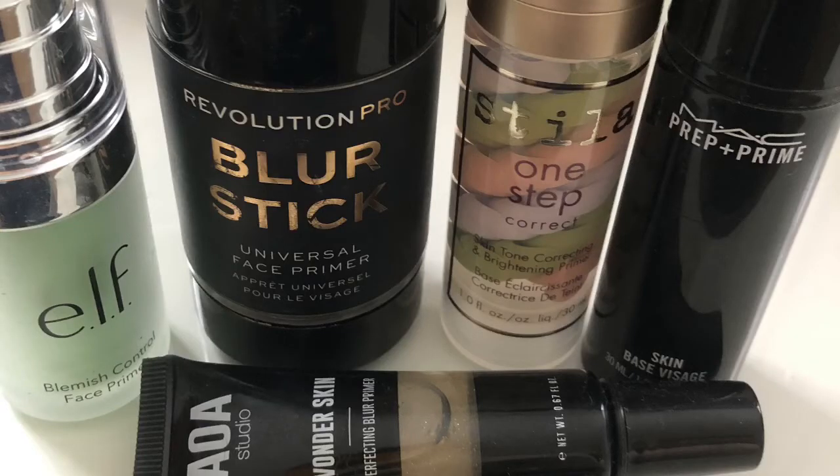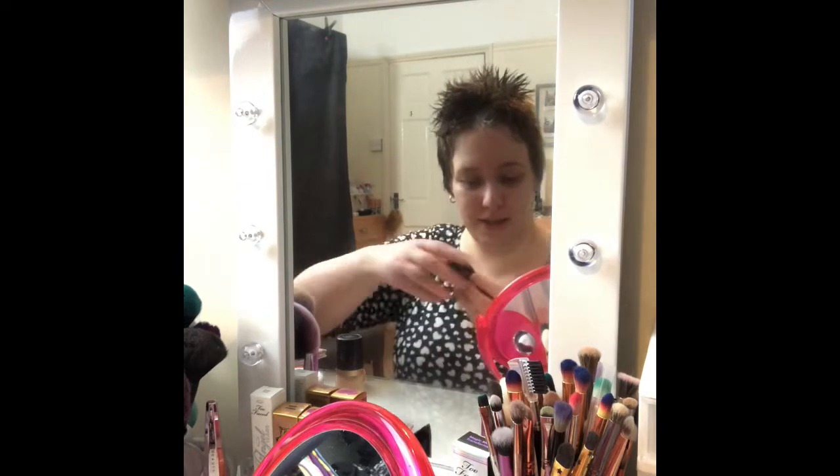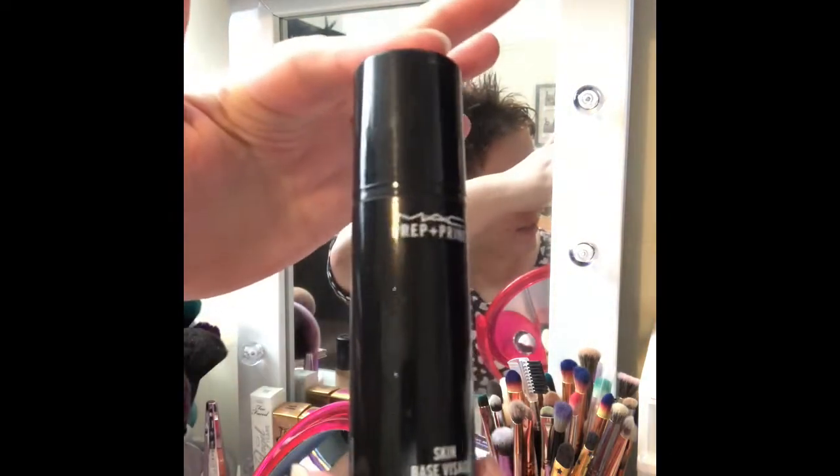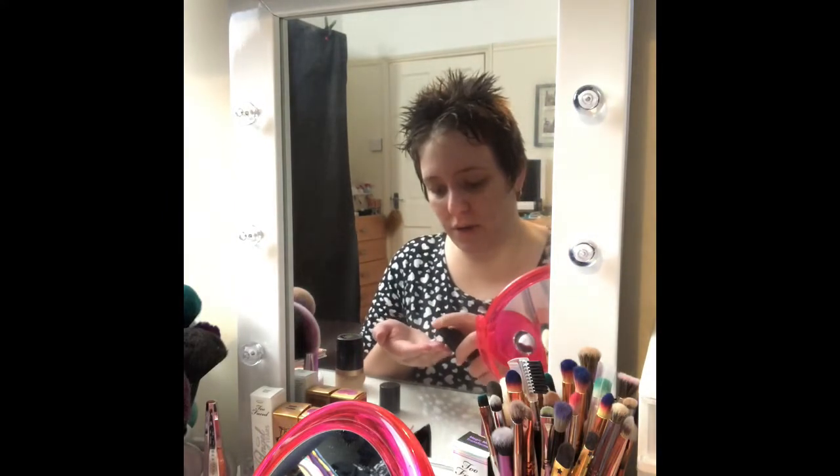The first item that I shall be using is primer. So the options I gave my friend are... So, the product my friend chose from the five options I gave her was this one. So this is the primer I shall be using. So let's just apply some primer.